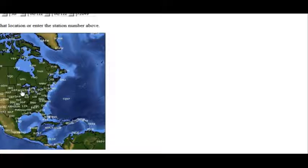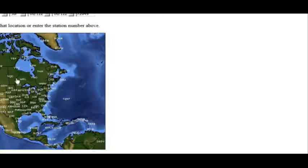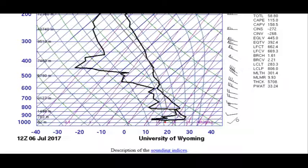Okay, let's try Minneapolis. Minneapolis also showing the very steep lapse rates. And we can see more of the tropical moisture right there from the surface up to about 8,000 feet. So average mixing ratios here about 12 grams per kilogram. And if we assume that that moisture makes it further north, we can bring that 12 grams per kilogram to International Falls. And we can modify that part of the sounding, and we can make some assumptions there based on moisture advection.